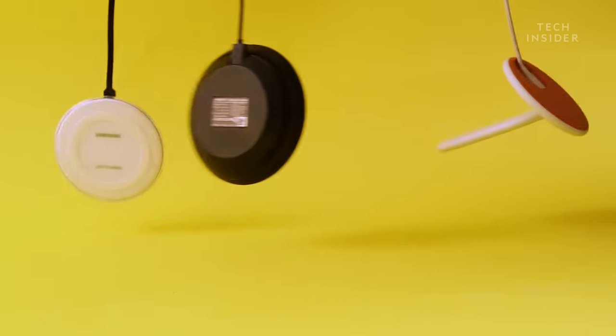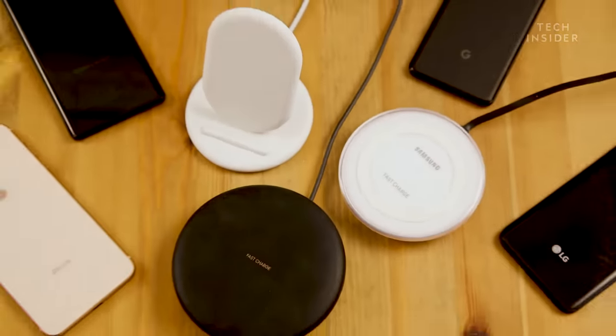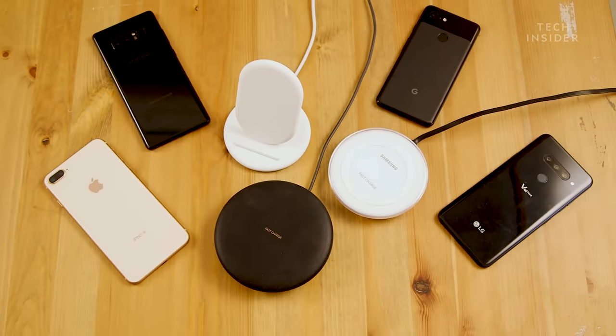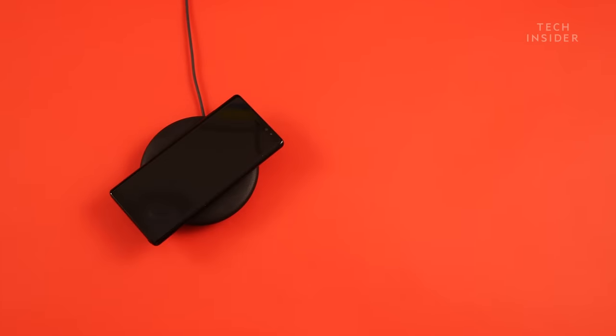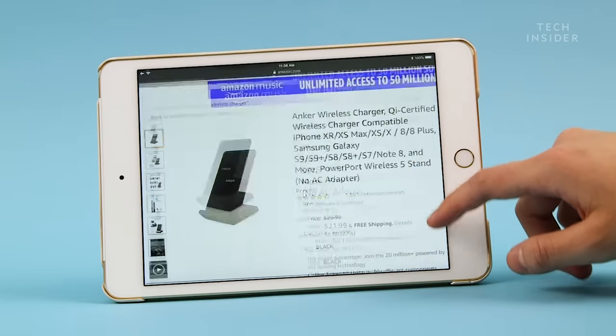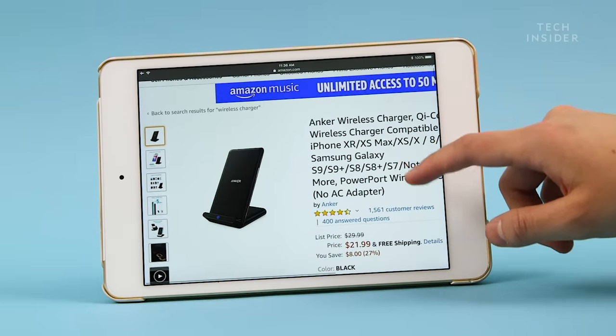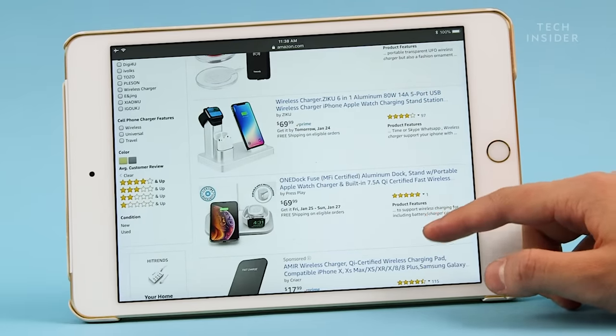Also, these wireless chargers are technically not wireless. They still have to be plugged into an outlet. The only wireless part about it is eliminating the wire between your phone and the charger. The price of these chargers is another issue. The more affordable chargers range from $15 to $30, while the fancier ones cost anywhere from $60 to $100.